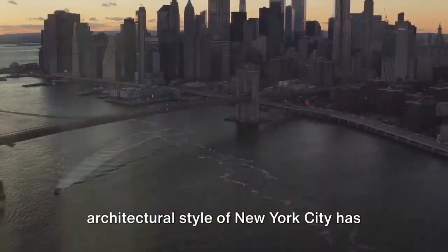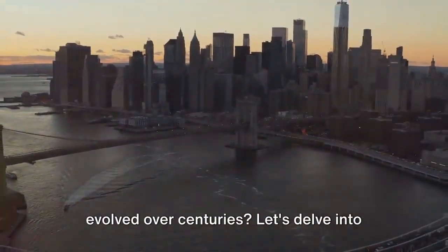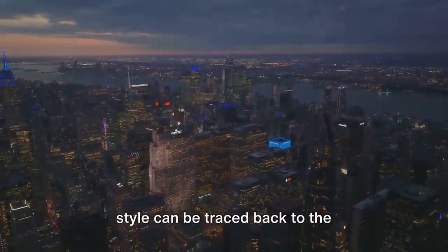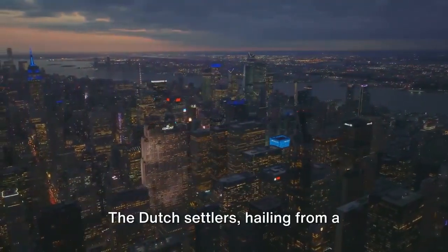Have you ever wondered how the architectural style of New York City has evolved over centuries? Let's delve into the genesis of New York's architecture. The birth of New York's architectural style can be traced back to the 17th century with the Dutch colonial style, a testament to the city's humble beginnings.